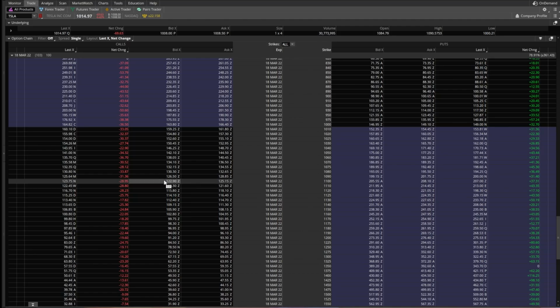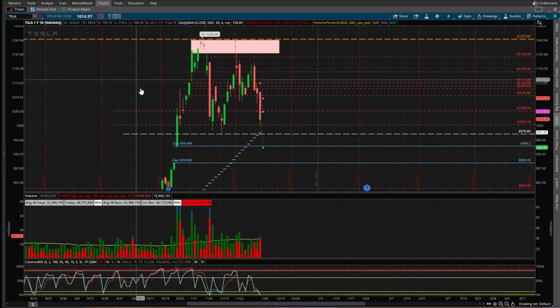So I don't look to buy at this level. I'm looking for Tesla to move down substantially, ideally $40 to $60 more, and see this premium deflate substantially before jumping in to buy. So that is what I'm looking out for.